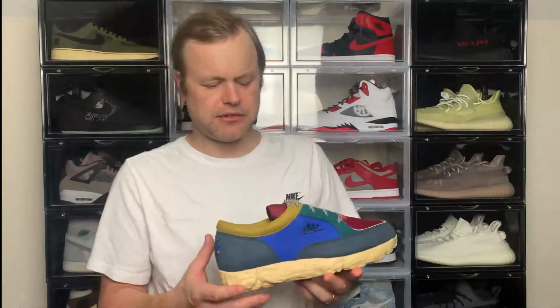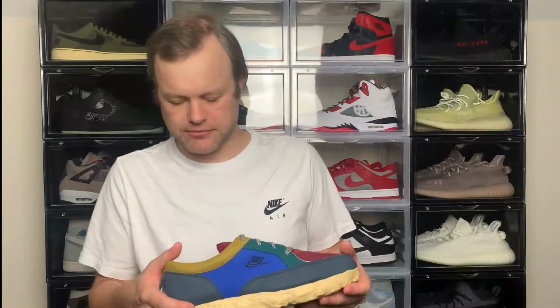So here we have the sneaker. It's quite contrasting, a lot of different colours, but definitely does feel nice. Feels light as well. Obviously it's using recycled materials, but I still don't think that should detract from the sneaker itself. So let's get to it.